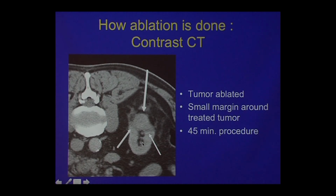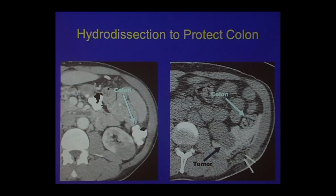Here's the normal kidney. Here's the ablation margin, very sharply demarcated. There's the dead tumor. Tumor ablated, small margin of normal kidney, because there might be a tiny bit of tumor I can't see, and the whole thing took 45 minutes.